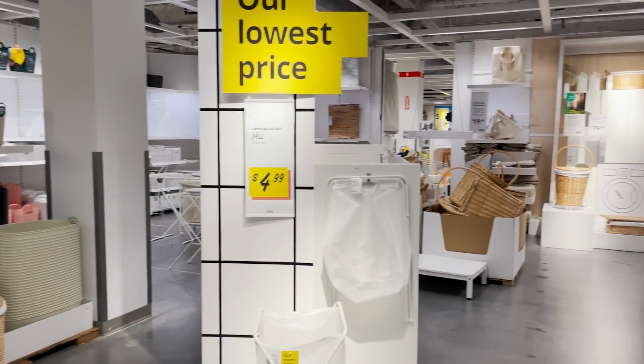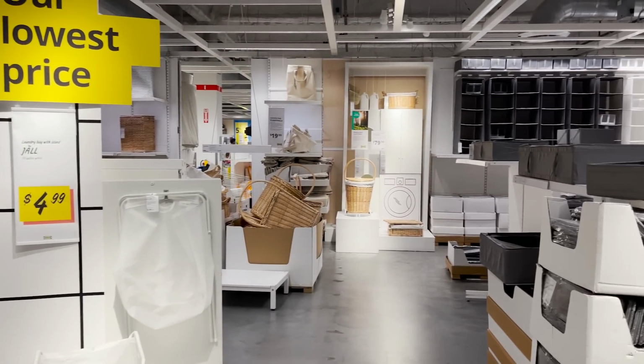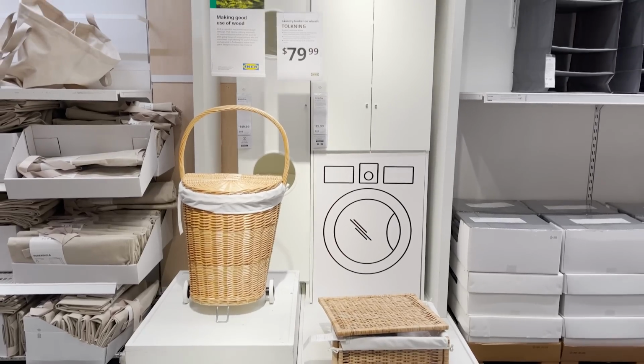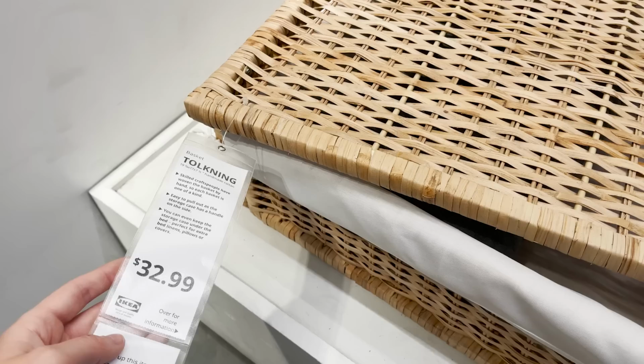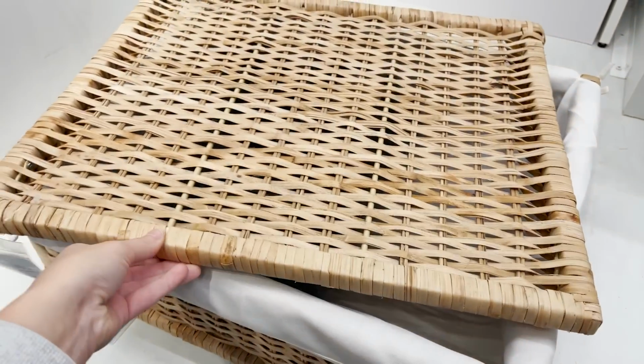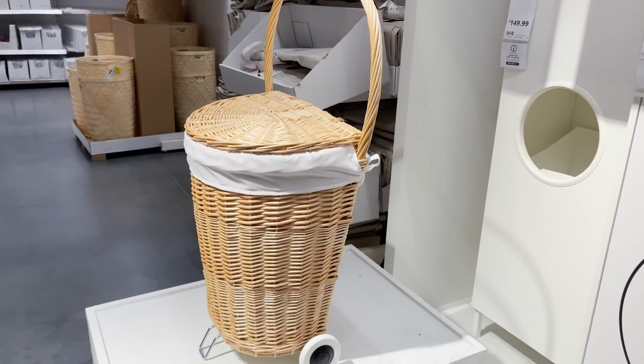I just spotted the cutest little laundry baskets over here. They have a new basket on wheels that you can wheel around. They have a storage basket and a little carrying basket. These look so cottagey and warm and cozy. I would just love to have these around my home.